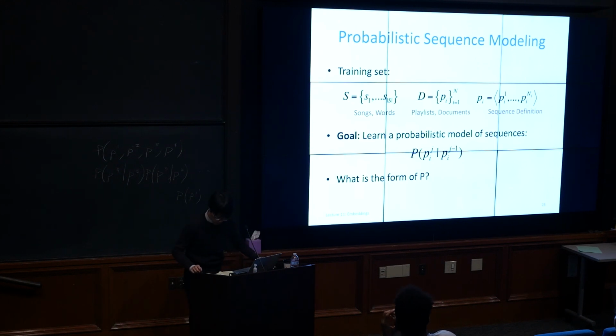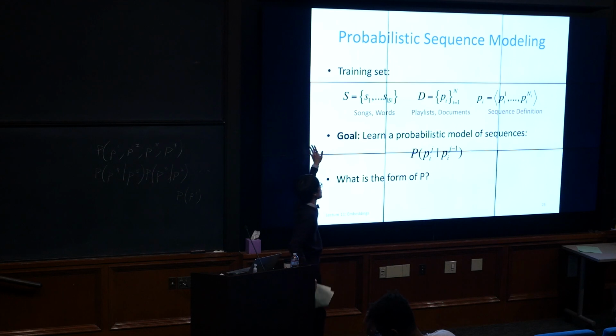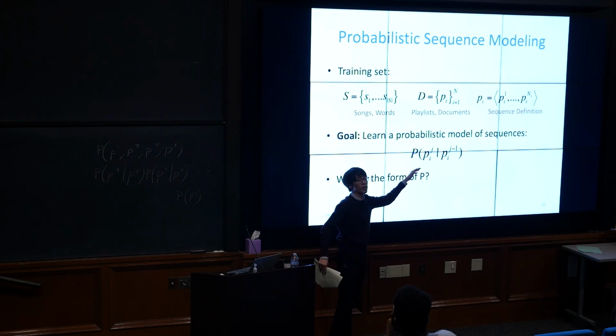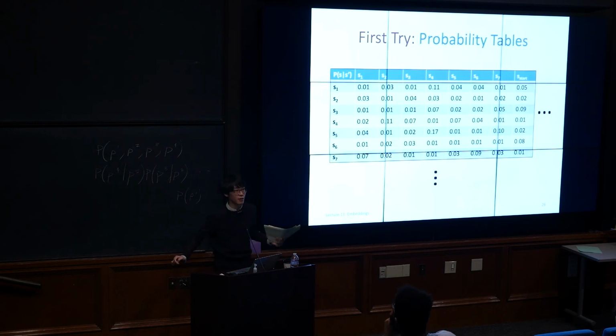Okay, so what is the form of P? Again, forget about this for a second. Let's just work on the first order Markov assumption. How do we learn this model? How do we learn P? How do we say, if the previous word in a sentence was this, what's the probability of the next word, right? So one way to do this is just a lookup table. So look at your corpus.